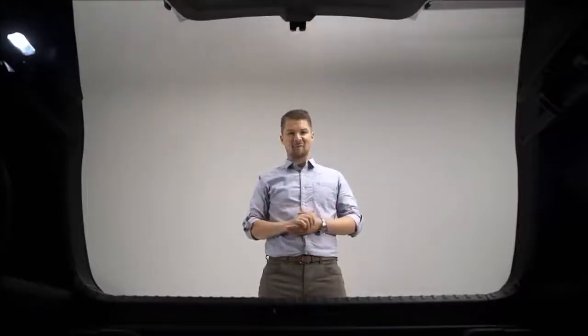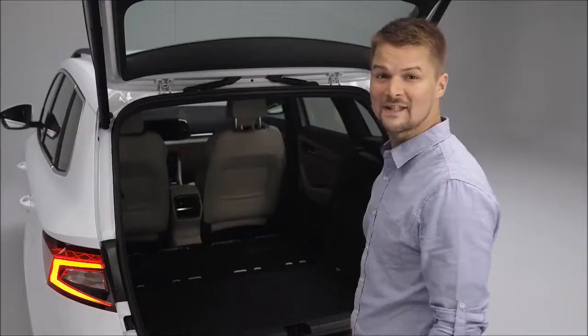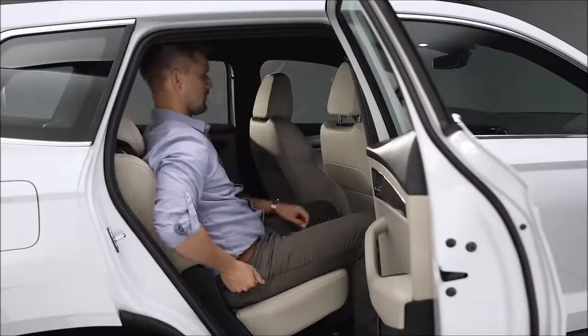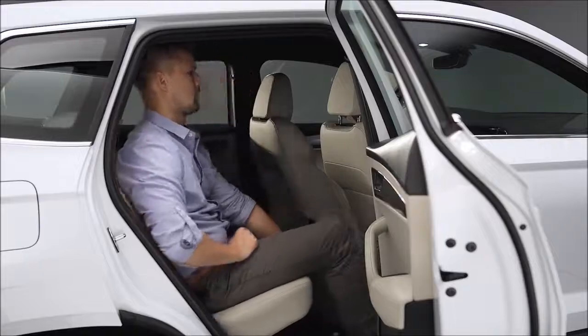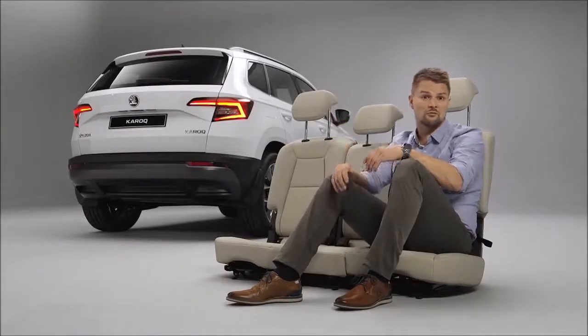This boot has a volume of 521 liters, but without the rear seating, it has a capacity of 1,810 liters. Thanks to the Varioflex system, the rear seats can easily be adjusted. You can change the inclination, or if you want, remove the seats altogether. In the front of the Karoq, there is great visibility all around.